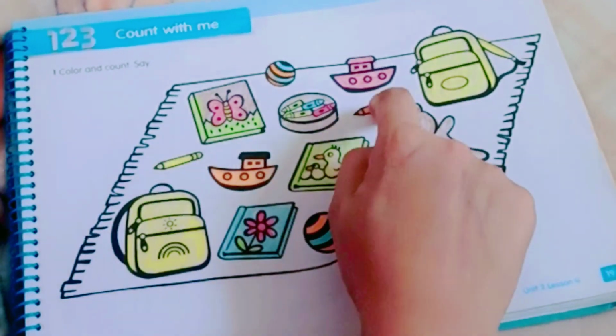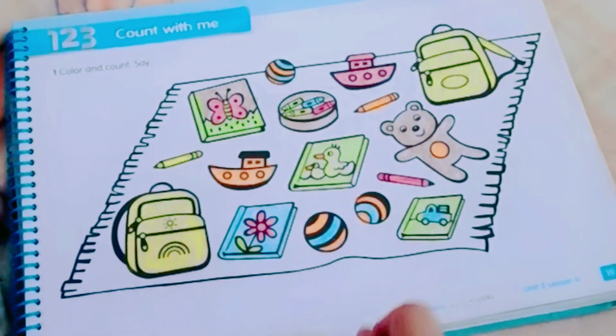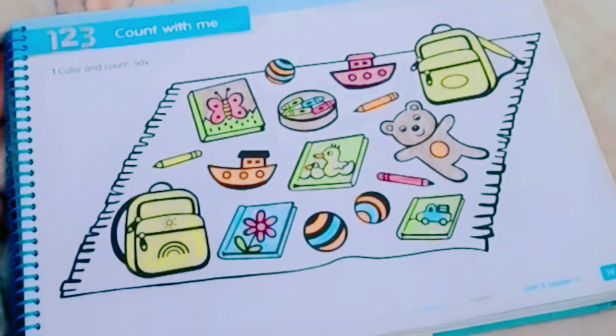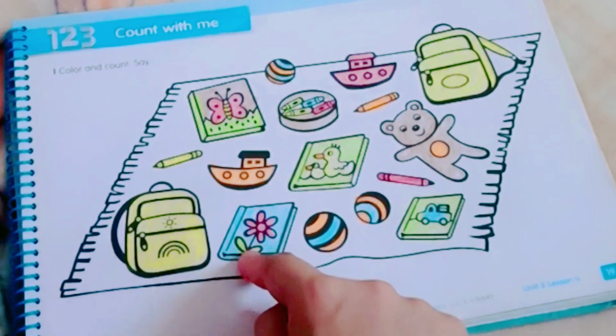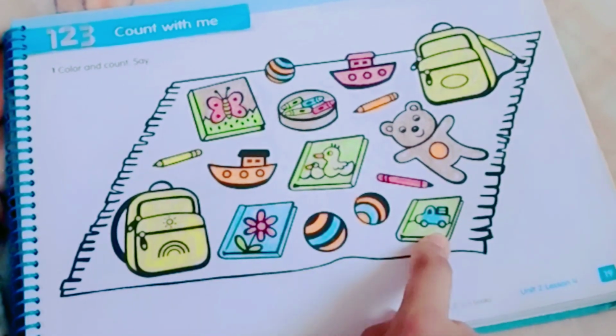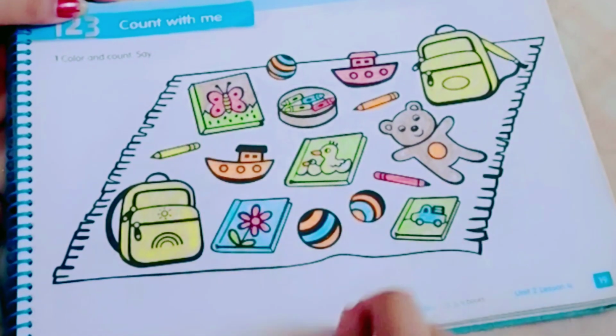1, 2, 3. And let's count the books. Okay, I can see the books are there. So let's count with me. 1, 2, 3, 4. How many books are there? 4 books. Okay, let's count again.